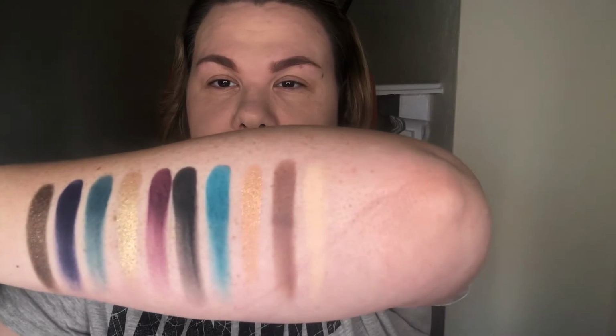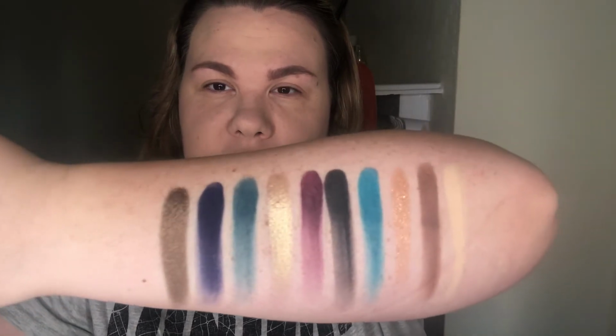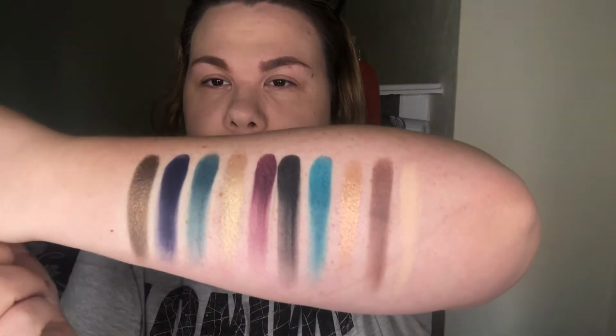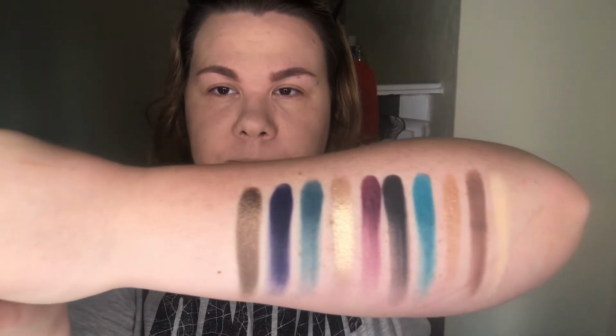So this is the first two rows swatched. Really gorgeous, a lot of depth as mentioned, but just stunning. One swatched, and yeah, really happy with that. The black is quite pigmented, but it didn't go as far. These are just swatches, but really gorgeous.